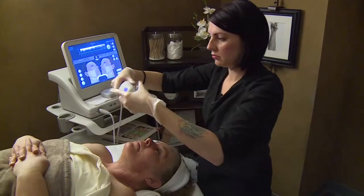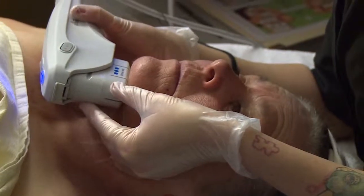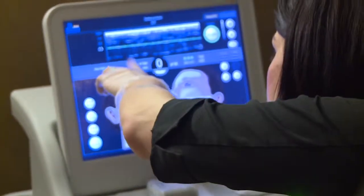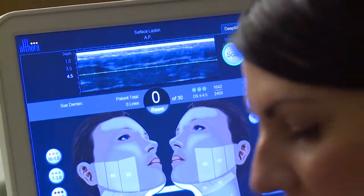Okay. This is in scan mode. We're gonna see what we're working with. Right there is her bone. And right there you can see a little bit of a line. And that is where we want to lay our treatment lines.